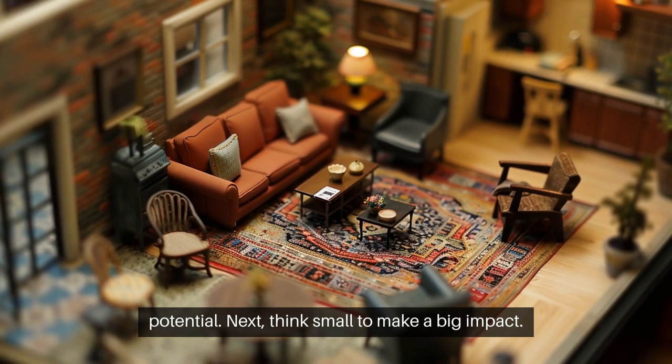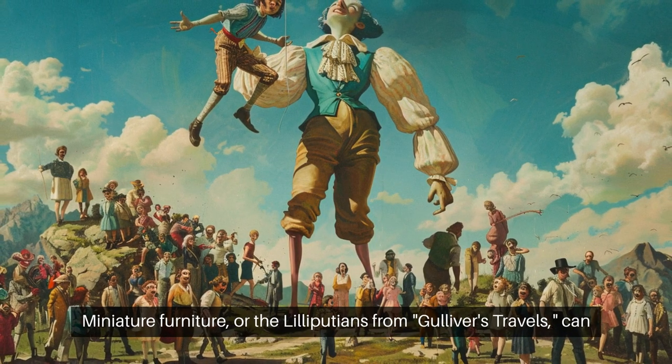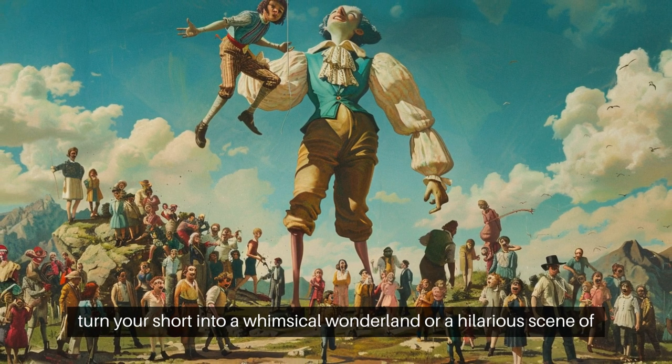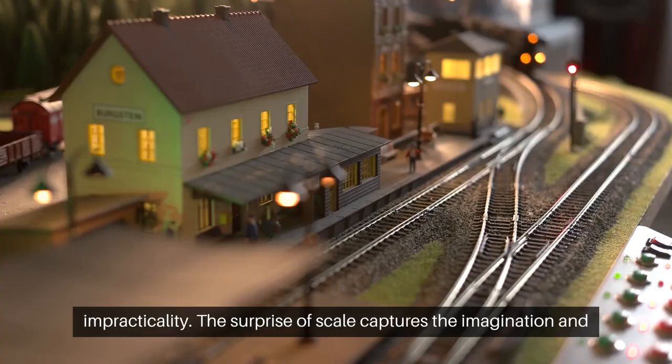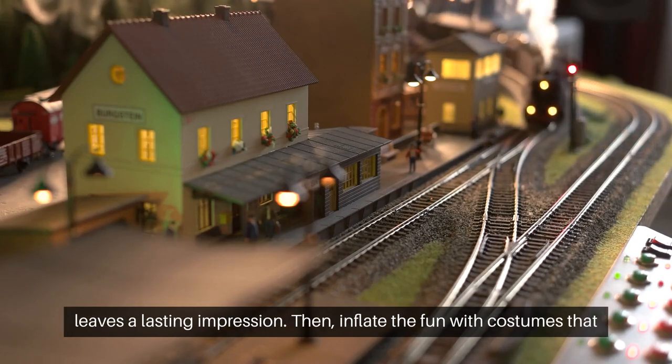Next, think small to make a big impact. Miniature furniture, or the Lilliputians from Gulliver's Travels, can turn your short into a whimsical wonderland or a hilarious scene of impracticality. The surprise of scale captures the imagination and leaves a lasting impression.